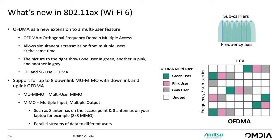Contrast that with in LTE they call them resource blocks, and in 11AX they call them resource units. So in addition to this two-dimensional OFDMA matrix or array you see there, there's a third dimension for the MIMO streams. You could have another 3D view of that 2D chart by adding different users getting different spatial streams for the 8x8 downlink MIMO or 2x2 uplink MIMO.